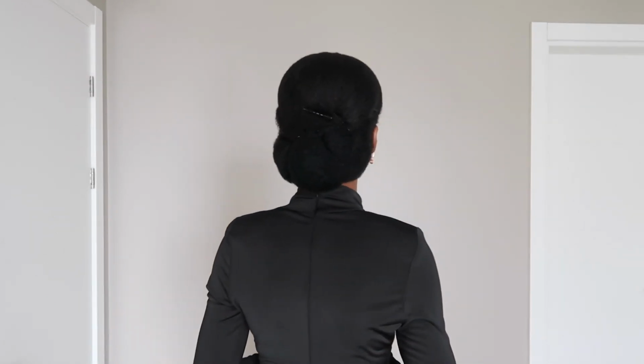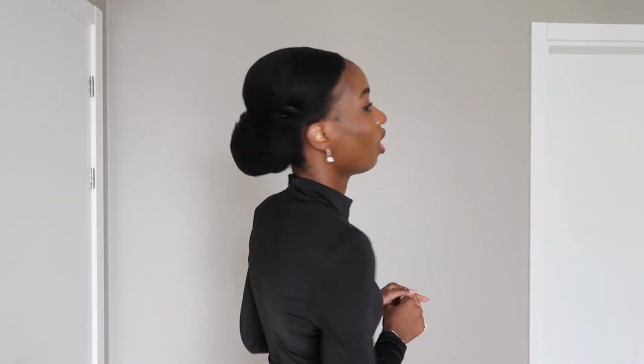My hair is in sort of a low bun-ish vibe. It's similar to what I had for the wedding shoot, but not exactly. The one that Turkish Ablas did for me. Let me show you guys. I don't know what it looks like. I've not seen it. Honestly, I'm freestyling it at this point.